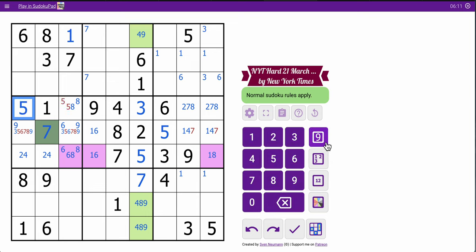So this is 7. That's a 5. So that's an 8. That's 6. 1, 6. Okay, this is now a 1, 4 pair, which makes that cell an 8. 1, 4 pair in row 6. So these are going to be 3 and 9, strictly.